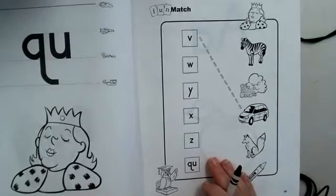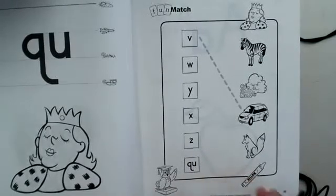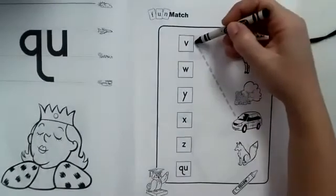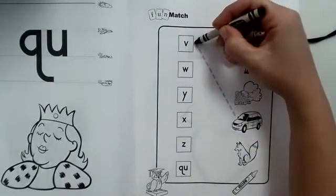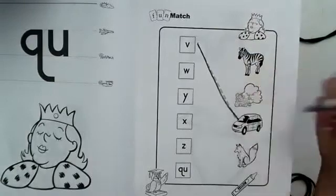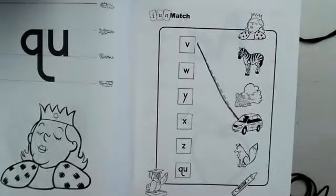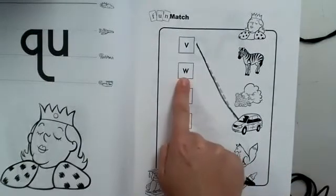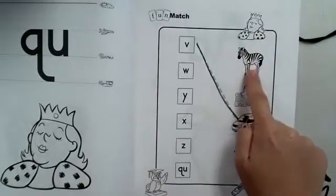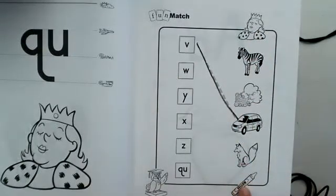Get your pencil out. Colin, you ready? You have your pencil out? We're going to do this page here. Okay, let's see. They've done the first one for you. V makes a v sound, like van. Remember? V, van, v. Let's do W. What sound does the W make? Wah sound. Which one of these pictures over here starts with a wah sound?